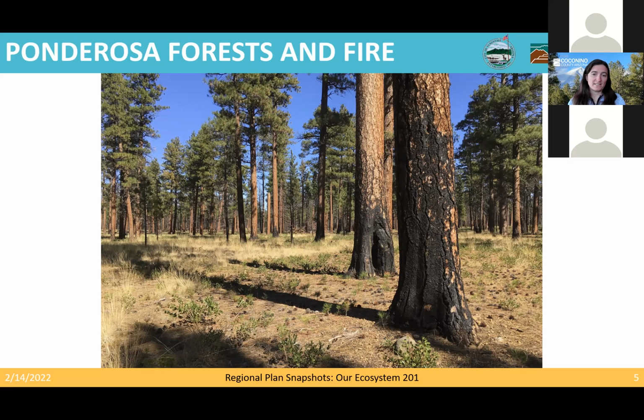Ponderosa forests can take decades or even centuries to recover from a severe wildfire, so it's really important to be performing these thinning and burning operations now on as much acreage as possible within the planning area and elsewhere, of course, and especially because climate change is only going to exacerbate this trend. Next slide.